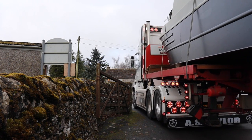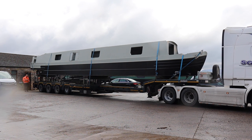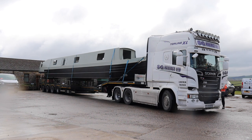There are two shells arriving today, so once one is in, we wait for the other one to back into place before the crane arrives. The last thing there is the crane.